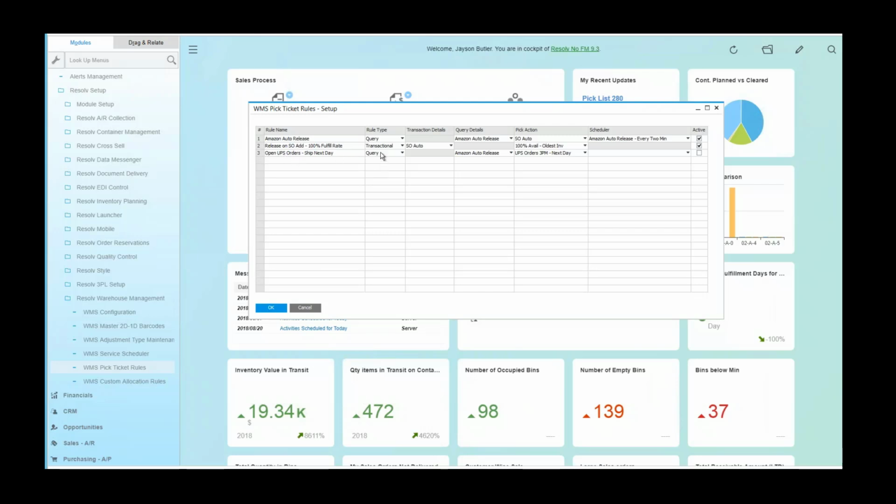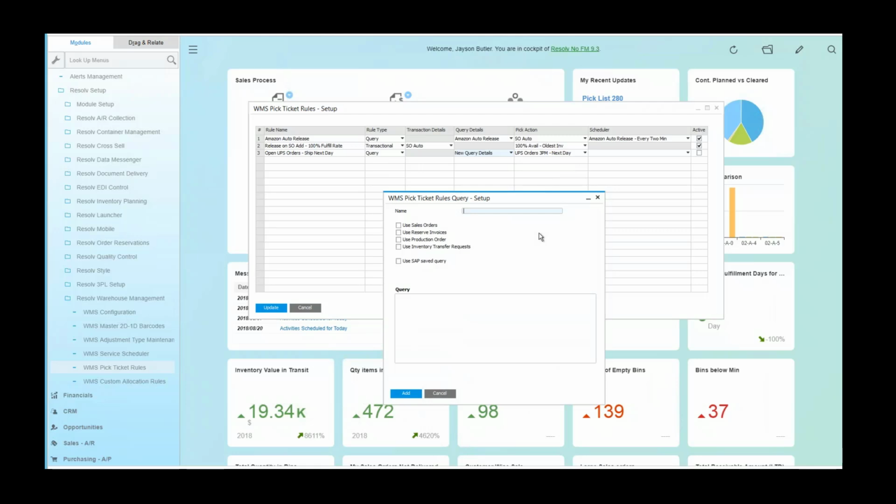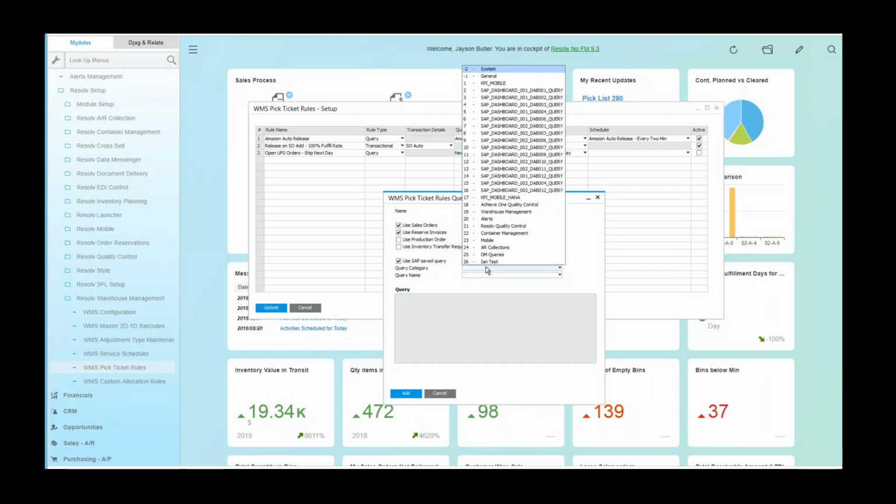The query details are here. So to show you how those are set up, this will be indicating that I'm just using it for sales order or reserve orders. I can choose to use the existing queries here. So select some query that you want, and that query will populate below.